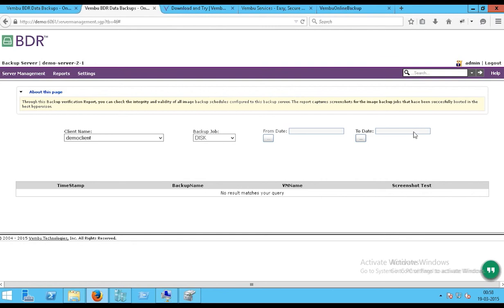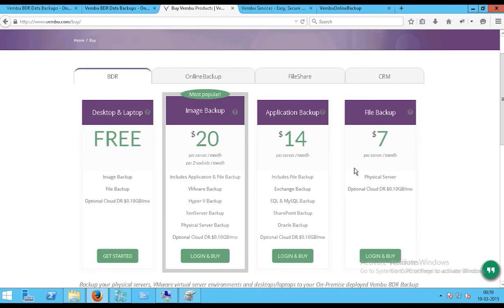And I'd also like to give you an overview on the pricing. Our pricing is very simple and straightforward. We only charge you for the client agents. We don't charge you for the backup server. So if you're backing up a desktop and laptop, it is free of cost. You don't pay for any client licenses. You can simply back up these systems for free.